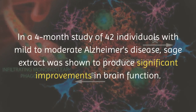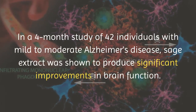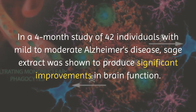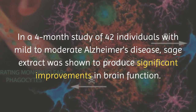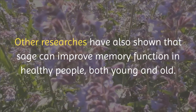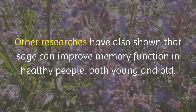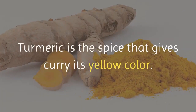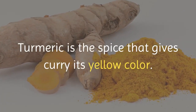In a 4-month study of 42 individuals with mild to moderate Alzheimer's disease, sage extract was shown to produce significant improvements in brain function. Other researchers have also shown that sage can improve memory function in healthy people, both young and old. 4. Turmeric. Turmeric is the spice that gives curry its yellow color.